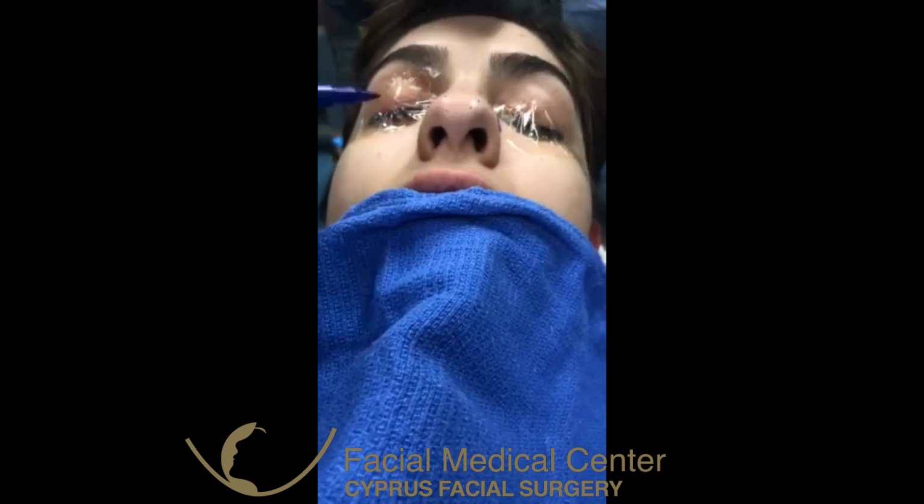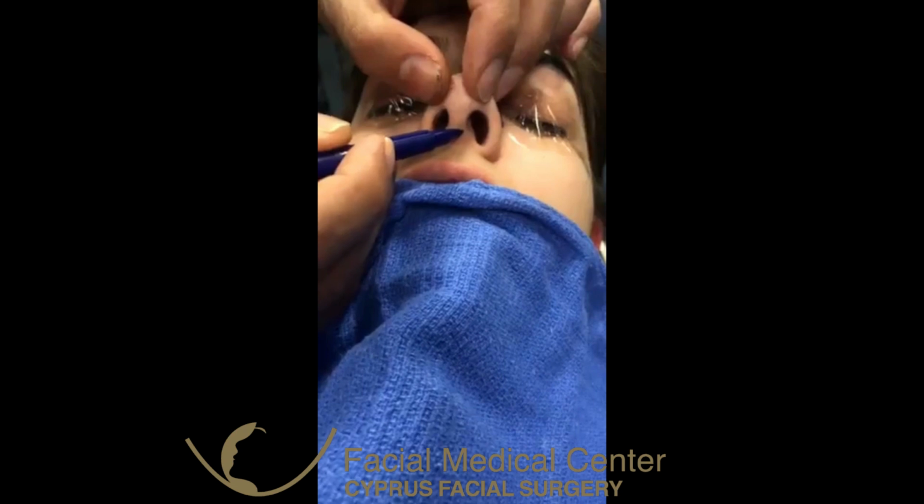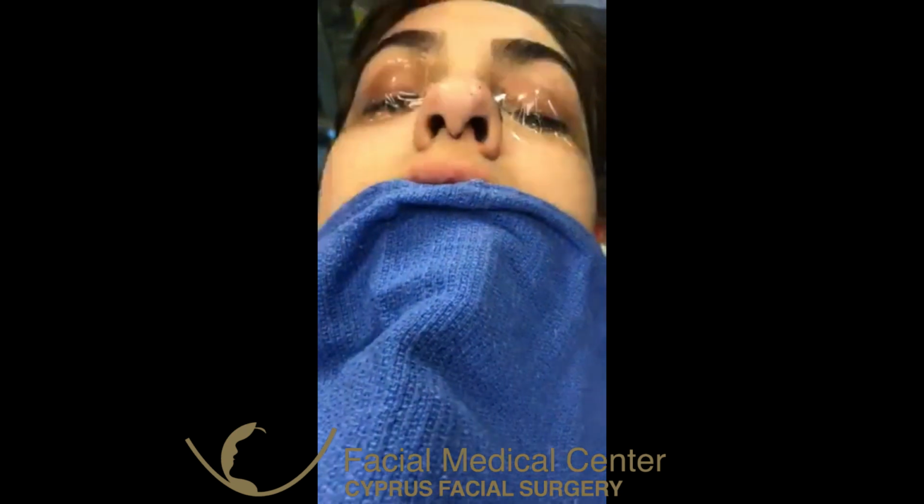Furthermore, I forgot to say that this approach will be done as an open approach with a small chevron incision down in the midline, which will dictate the opening of the nose.